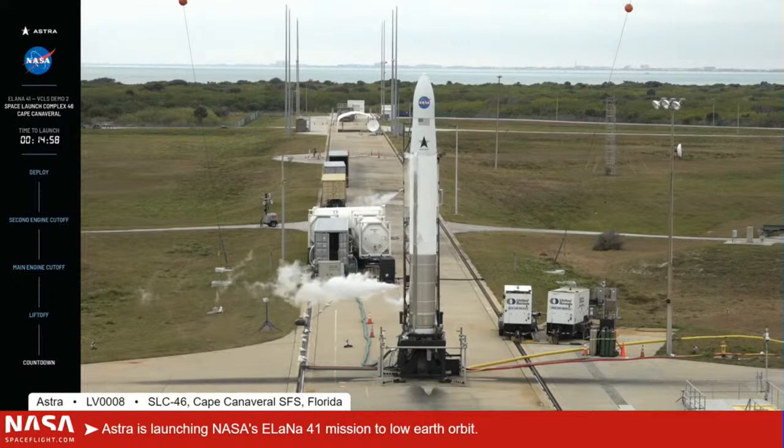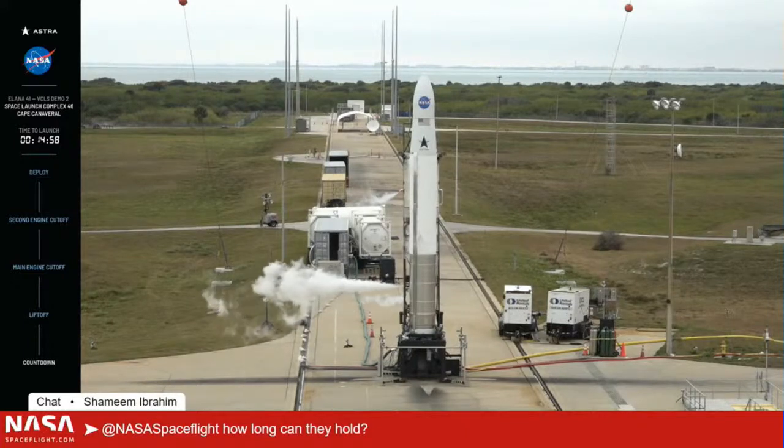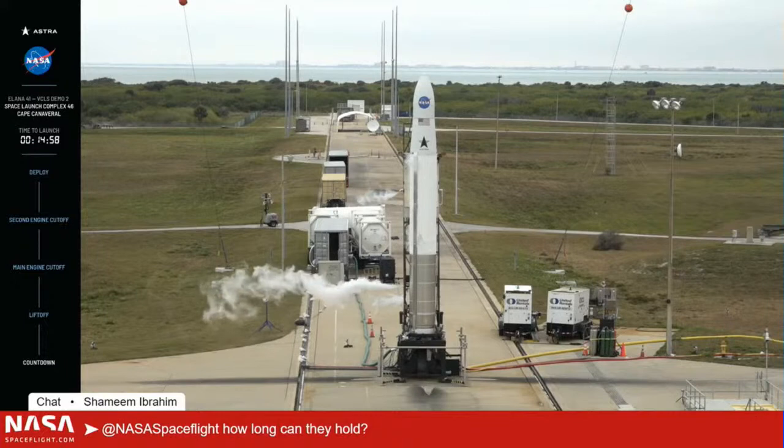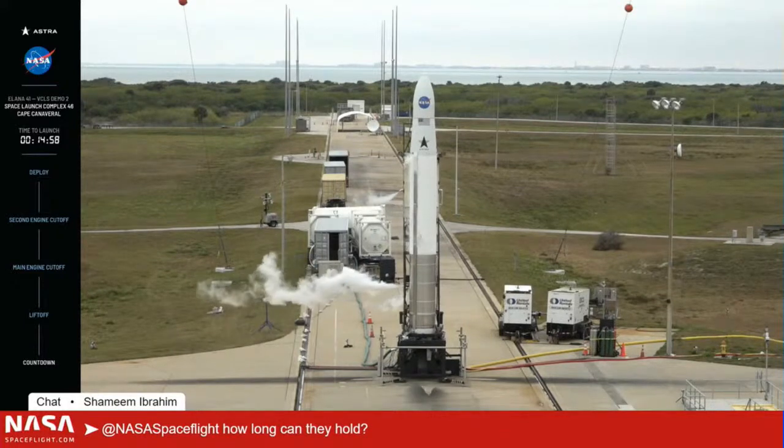Another question here asking, how long can this rocket stay in a hold? Right, so we closely monitor all of the systems. Our launch window does extend to 4 p.m. Eastern time, so we have about 2.5 hours left, I believe, in our countdown time. So we have in the past used all that time, and the vehicle has been fine, so we're keeping an eye on everything, but we can be ready to launch at any point within our window.